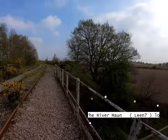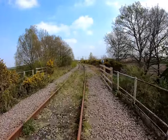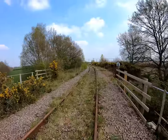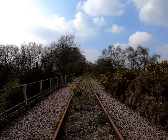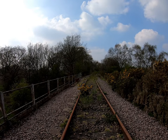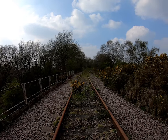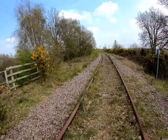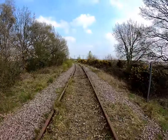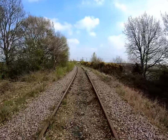Now, facing this way back towards the Network Rail test track, which we are not going on, the track is still down. And facing the other way, the track is still down, but I believe it has been lifted a short way around this corner, so we'll find out shortly. We'll just have a little look down here and see if there's anything still remaining other than rails, but we are not going near the active Network Rail railway line.